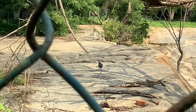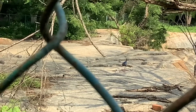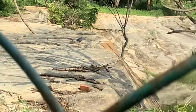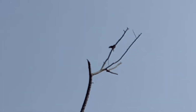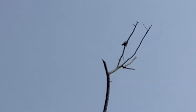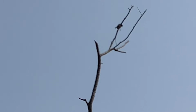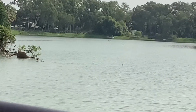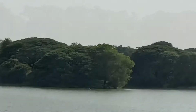And on the other side of the grey herons, there was a purple swamp hen walking. And remember those purple moorhens at Kasavanahalli? This was the cousin of the two, but it's called the swamp hen. A robin had come to just rest on a tree branch, and we were just so happy looking at it. As expected, a lot of ducks were in the lake, and this one was just getting across.